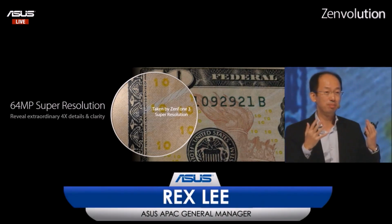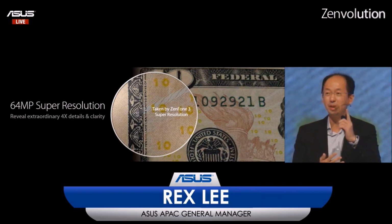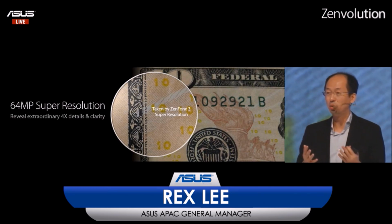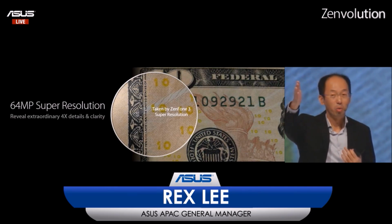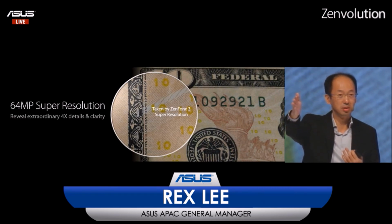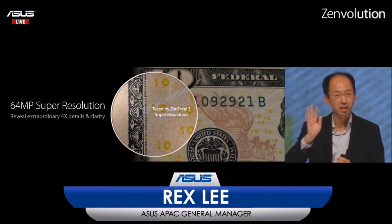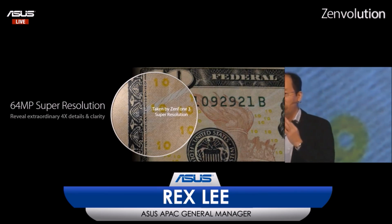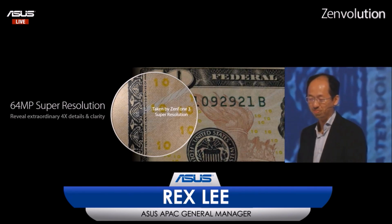Then ASUS has a special algorithm to stitch these 4 photos together, to become one big 64 megapixel photo. For example, when you want to take a photo of the landscape that is very far away, but when you use the super resolution mode and zoom in, you can see the mountain and trees still very clearly. Because I like to take photos of the landscape, I find this 64 megapixel super resolution very useful.